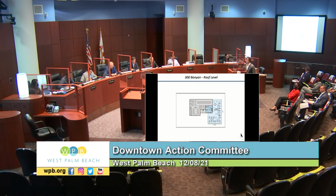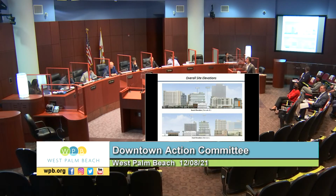The roof terrace up above, concealing any kind of rooftop mechanical equipment, and then how the buildings in their final elevations fit within the context and that collective West Palm Beach city skyline, and seeing the transition from the podium to the more tower-like components.